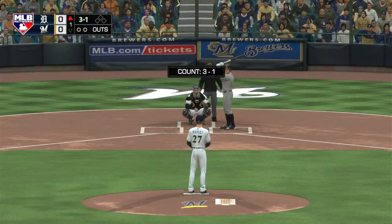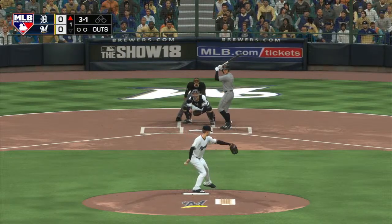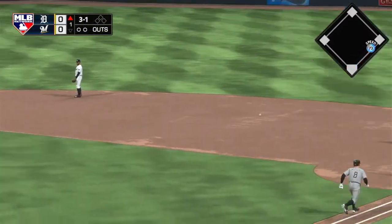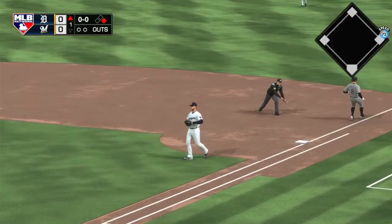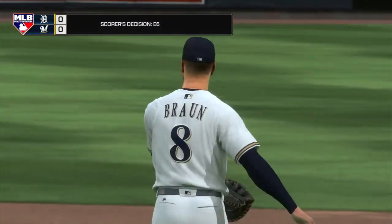And that'll bring up Mikey Mata. He'll get us started in this one under the lights. Grounded back up the middle. And the throw is wide as he couldn't keep his foot on the bag that time. And we'll have to see how they want to score that play.